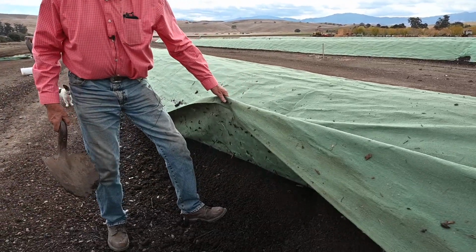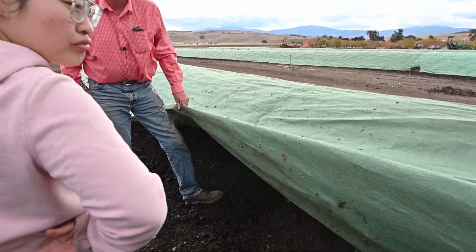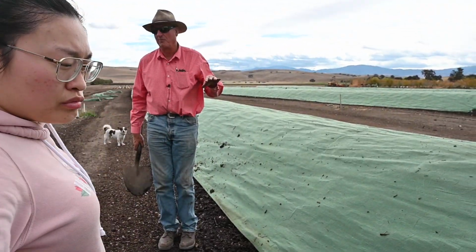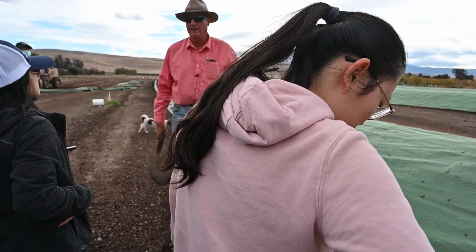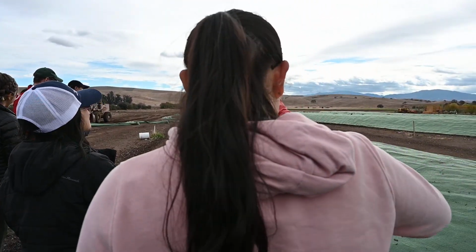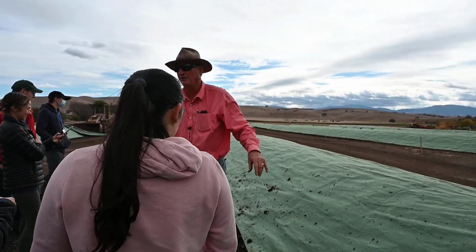So the covers help with moisture management. So they keep it moist right to the outside, especially in the summer months when we do have the covers on. In the winter, when we get the nice rain early in the week, this will shed the water so we don't get them too saturated in the winter.